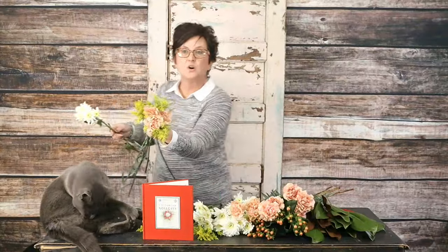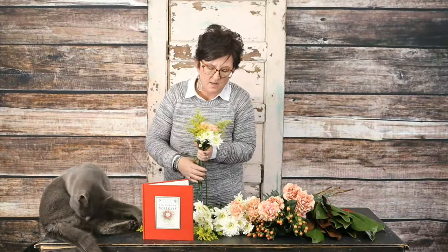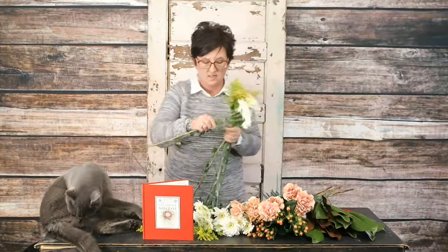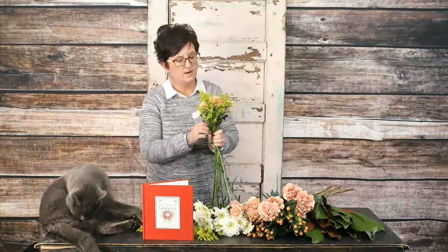So I've got my peach carnations kind of in the center. I ringed it with a little bit of Solidago. Now I'm going to come around with my cushion mums. I'm going to take those mums, and I'm stripping off that foliage, and I'm just going all the way around.